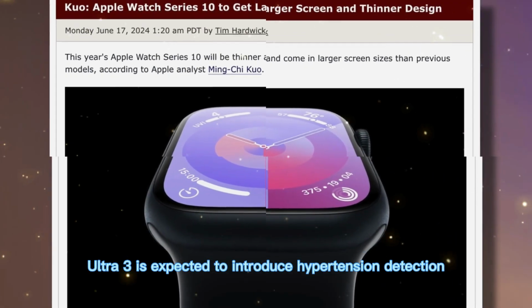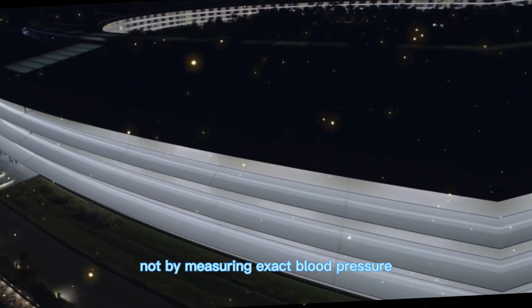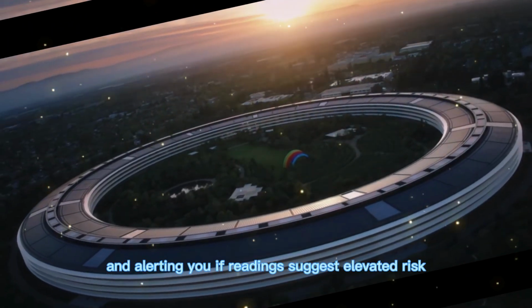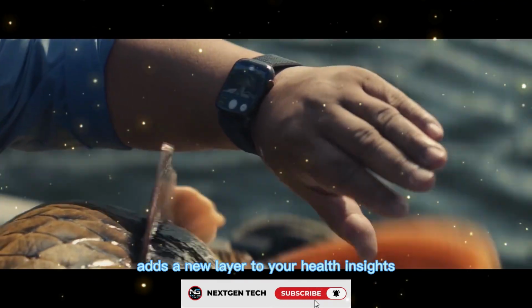Ultra 3 is expected to introduce hypertension detection, not by measuring exact blood pressure, but by monitoring trends and alerting you if readings suggest elevated risk. That extra security adds a new layer to your health insights.